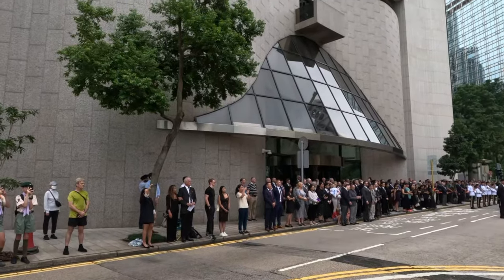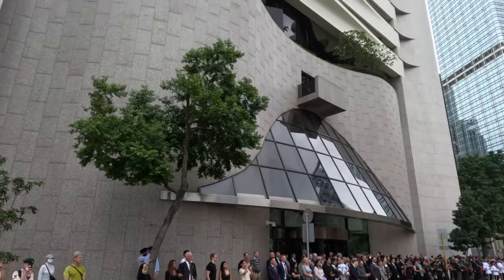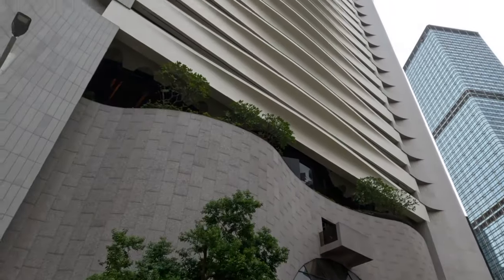Right next to the cenotaph here, we've got the Hong Kong Club, one of the oldest clubs here in Hong Kong. Beautiful old building, used to be here overlooking the cenotaph. Let's take a little look at what that looked like in the past.